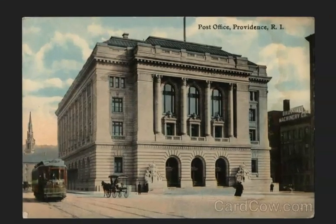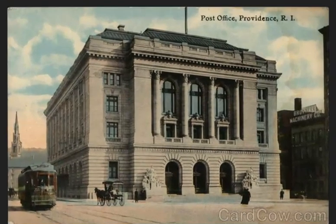Providence, Rhode Island. And I don't have anything on this as well. Very similar to the last one, actually. Columns, arches, horse and buggy days, streetcars, serious statue work, a little bit of tech here in the background.